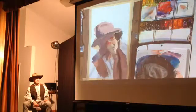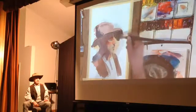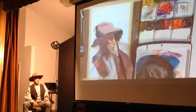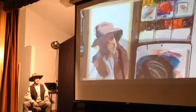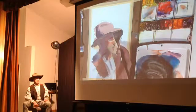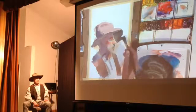I think, in any art form, whether it's music or dance, you need contrast, but you also need repetition. So I was saying to the students that you can design the palette by hand, your lights and your darks and your temperatures, to maximize contrast, but also to create some repetition.